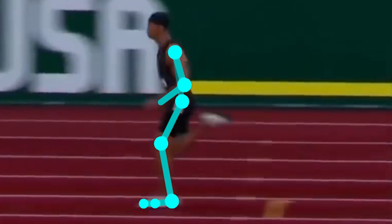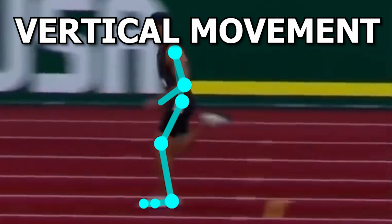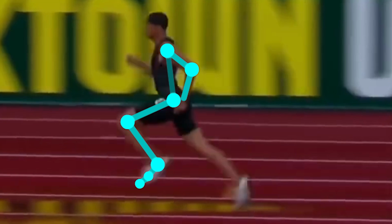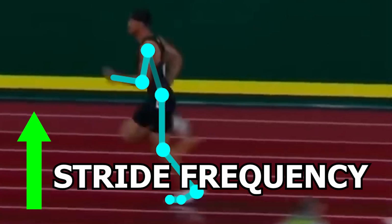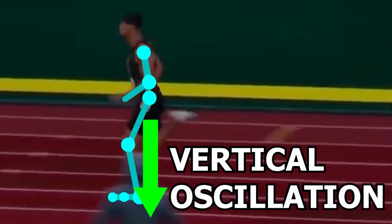Now, let's take a look at the amount of vertical movement that takes place as he runs. As you can see, even though there's a lot of force generation coming from those legs, there's not much bounce when he runs. Preventing excessive upward movement leads to more efficient running. One of the main reasons for Norman's ability to stay low to the ground is his incredibly fast step rate, as high stride frequency usually leads to lower vertical oscillation during running.